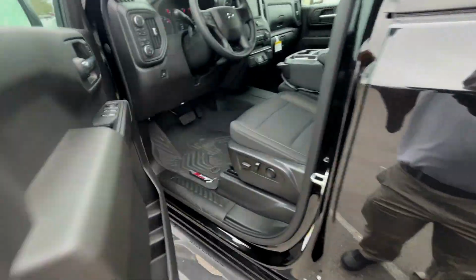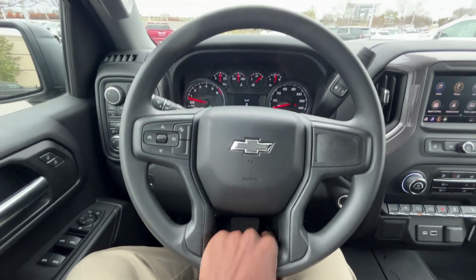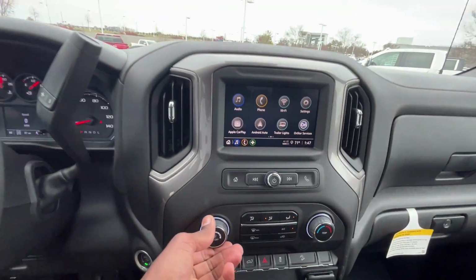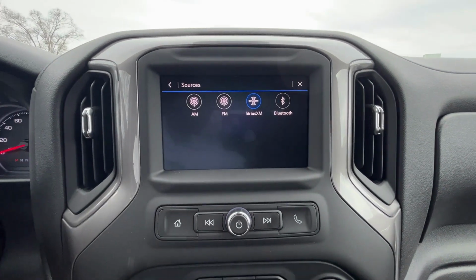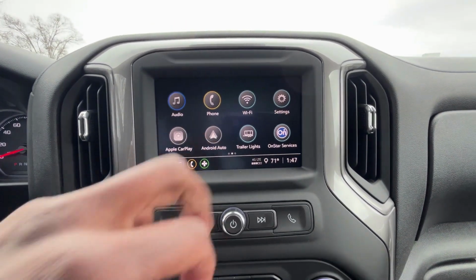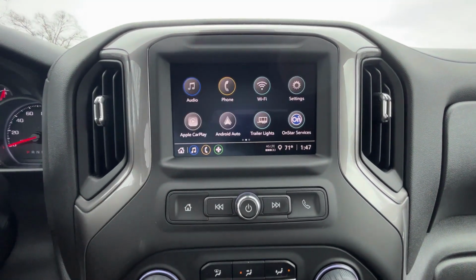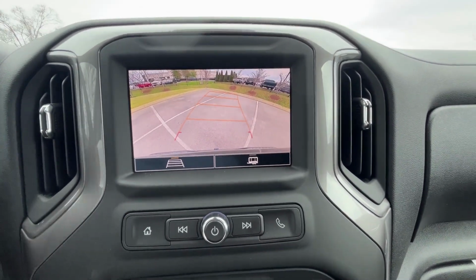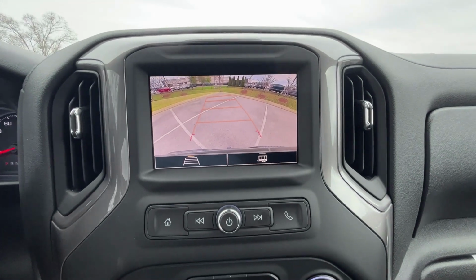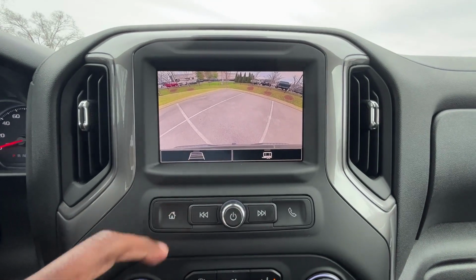And now let's go ahead and hop in the driver's seat. I do like having those steps though. And here we have the vinyl wrap steering wheel. Turn this air down. Now over here to the radio, we do get AM, FM, XM along with Bluetooth audio, and we get wired Apple CarPlay, wired Android Auto as well, a Wi-Fi hotspot, trailer lights. You can run that test there. There's our backup camera, guidelines that follow as you turn the steering wheel. And then we can put the trailer guideline on there.